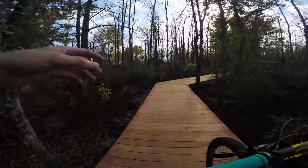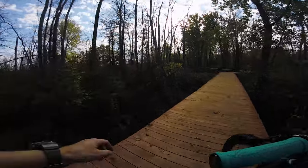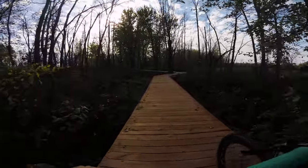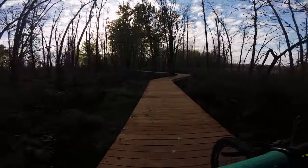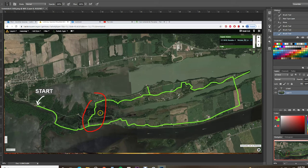Although you can't ride on it with your bike, you can still walk your bike, which is fine. And it's a super unique experience to be able to walk through the marshland like that. It's surprisingly long. I'd consider that one of the best attractions here, and it's worth coming out just to check that out. But anyway, without further ado, let's jump in and see what this thing looks like.